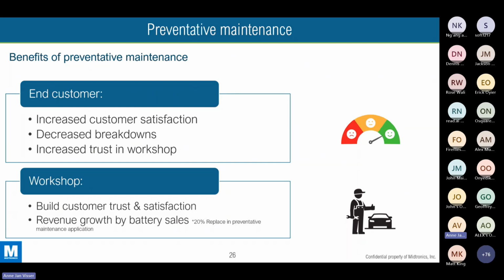That will increase the trust that you checked it also the last 2 times, and not that you only check it to sell a battery, but that you are really willing to do battery preventative maintenance and to make sure that the customer doesn't break down, and the customer satisfaction in the end will go up. That is the whole goal of battery management, to increase battery life and to reduce battery breakdowns. For the workshop, again, build customer trust and satisfaction. I talked already about it. It can be seen as an add-on service to your customer, letting them know, okay, customer, you were in for an oil change or for a tire repair whatsoever, although we did an additional check for you, we checked your battery.